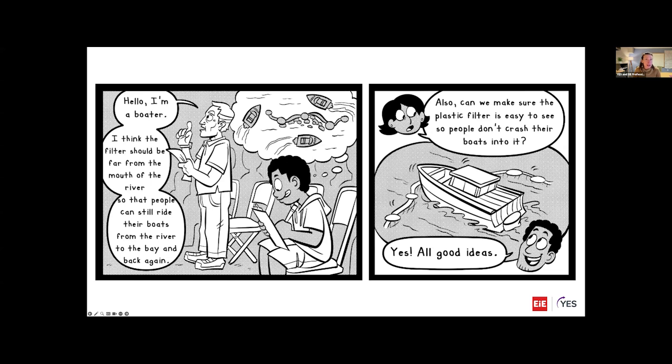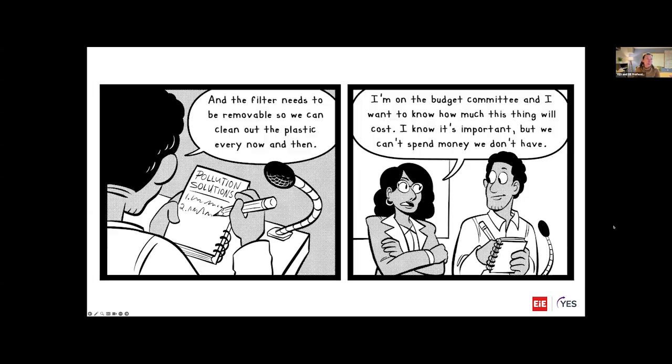Then there's a boater, and the filter needs to be far from the mouth of the river because I want to be able to ride around this filter. So if the pollution is coming out from the river, we want it to catch the plastic, but we don't want it to catch the boats who are coming out of the river into the bay, so people don't crash into that filter. And it needs to be removable. We want to be able to take that filter out every once in a while and clean it.